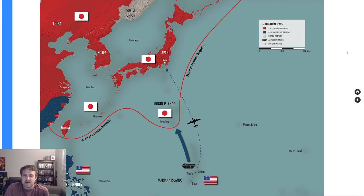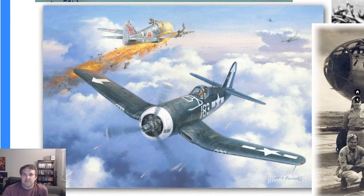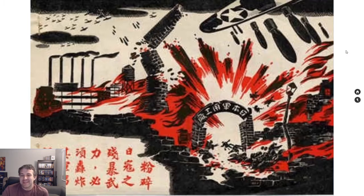All right, so here it comes. The Americans launching attacks against Japan. Here we are raising the flag on Mount Suribachi. Here we are blowing up some of Japan's airplanes. Here's a bomber plane that was used against Japan. I'm not going to read what the pilots wrote on the side of that plane. And here we are dropping leaflets on Japan.